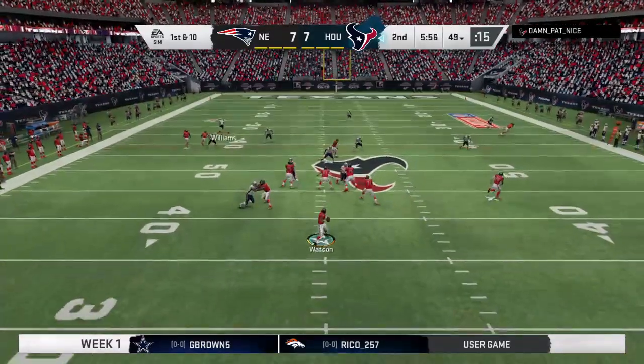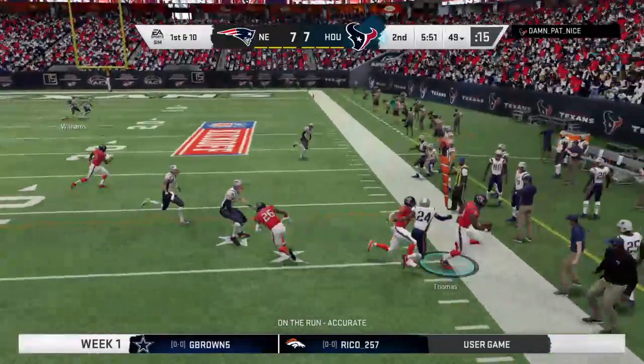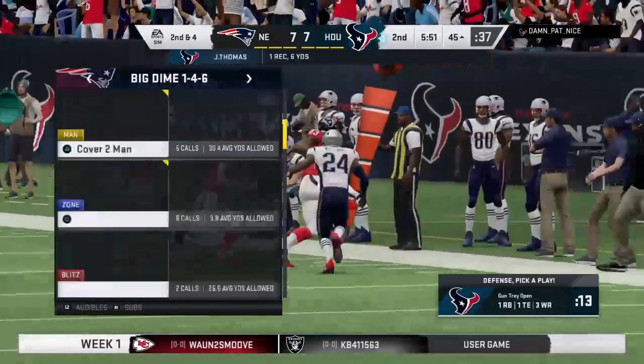Now it's Watson. Into the hands of the tight end. This is Jordan Thomas. And he's out of bounds as he gets this down to the 45.